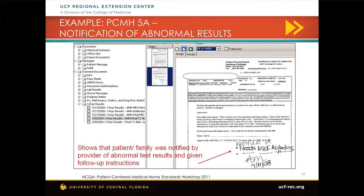I chose this one because it shows that the documentation doesn't need to be super sophisticated. So here, what we're looking at is element A of Standard 5, notification of abnormal results. If you see in the lower right-hand corner, it's just a handwritten note by the provider saying that the abnormal result was communicated to the patient, and that some recommendations were given. The doctor signed it, dated it, and then they scanned it into the EHR and attached it to the patient chart. And this was accepted by the NCQA as proof that abnormal results are communicated to the patient for this practice.